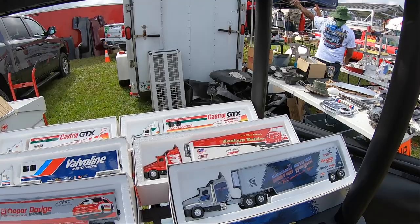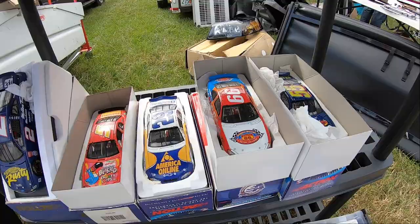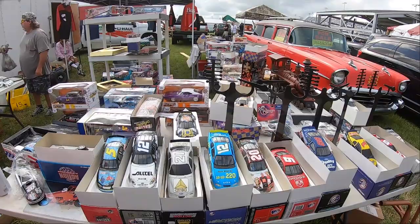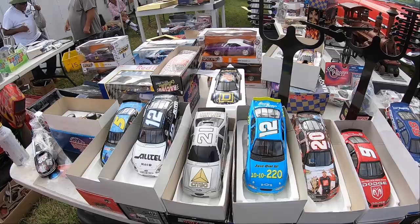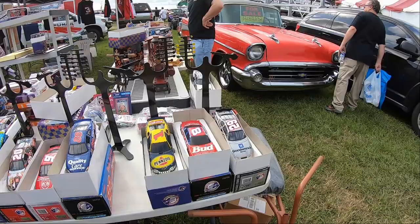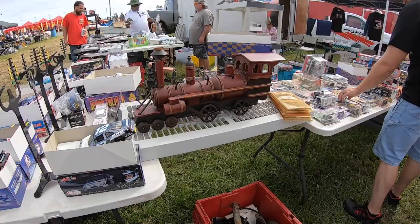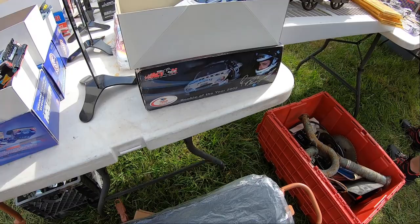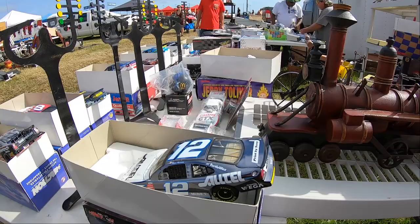Yeah. Nice. You got a Fruit Loops, Terry Labonte, got a 99. Sweet. Got a Red Bull. IndyCar looks like. Ryan Newman. Ooh, Tony Stewart Memorial car. Ooh, Castrol GTX. Ooh, special finish. Look at that tub. That's the chrome finish on the Newman. Oh, and the rookie stripes one too. Oh, that's cool. What about a Ryan Newman truck?